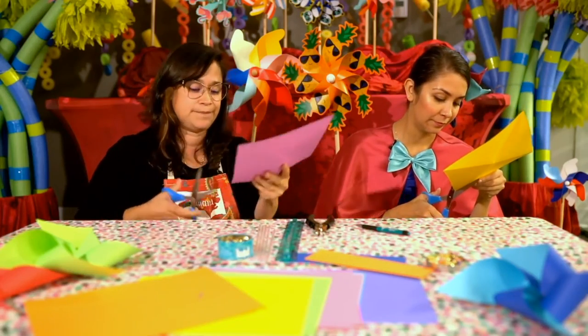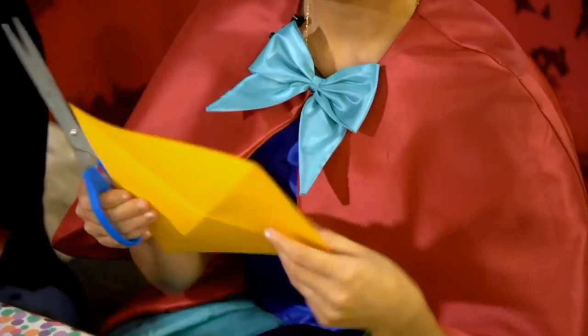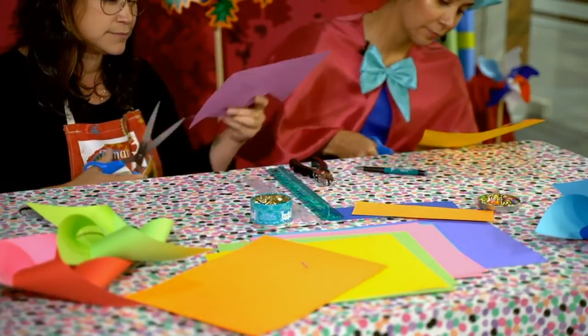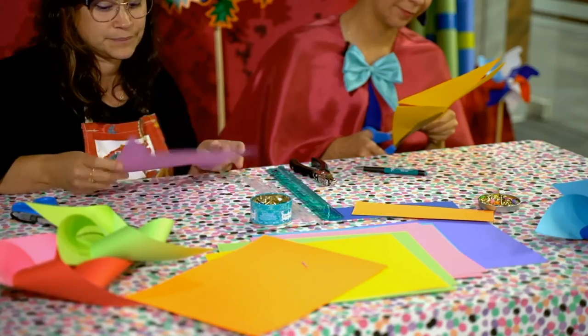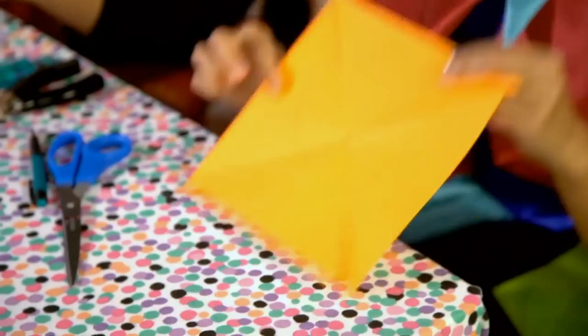Okay. So now you're going to take your scissors and you're going to cut from the corner to that little mark you made. Okay, so now we made our cuts.